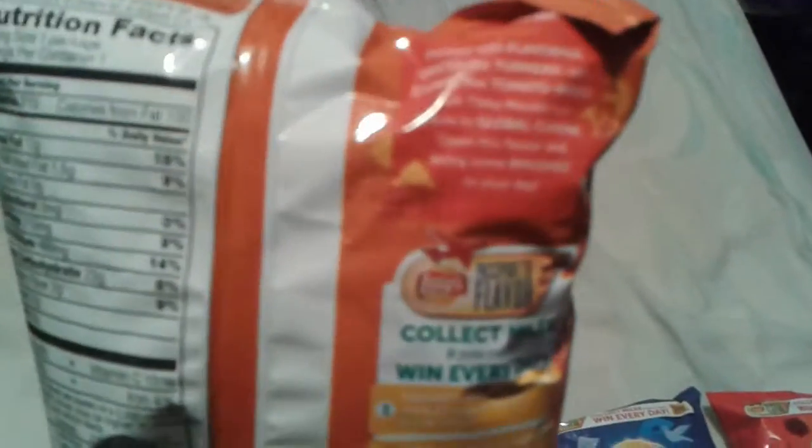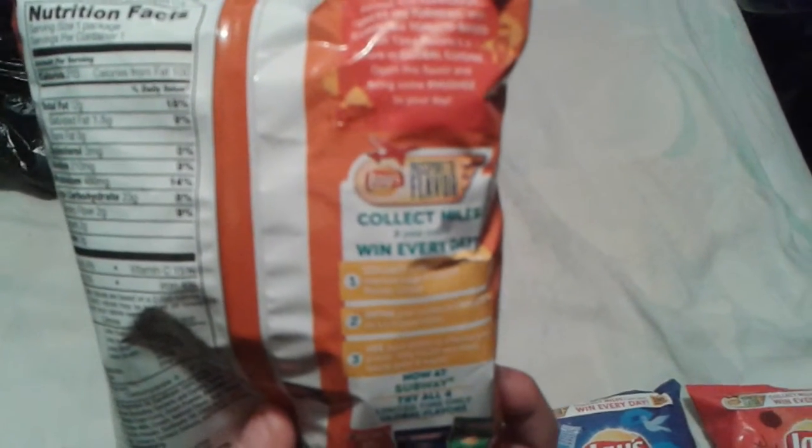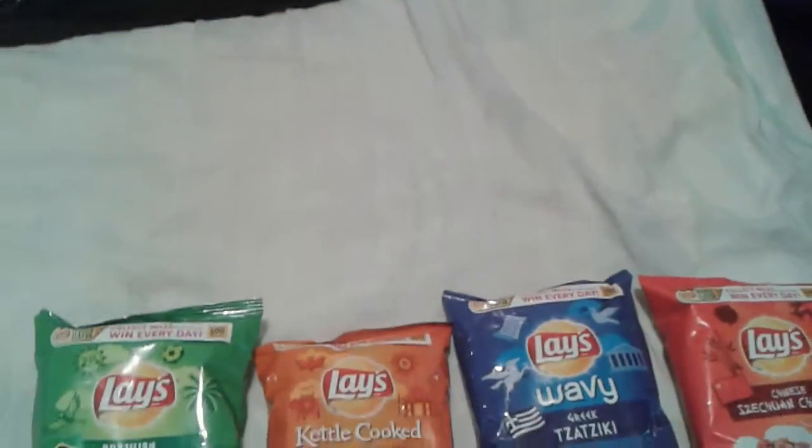Kettle corn. Let's see. Here we got Indian Tikka Masala, packed with flavorful spices like turmeric and cumin. The tomato-based dish Tikka Masala is a fixture in global cuisine. Open this flavor and bring some kushi to your day. These words today. All right.